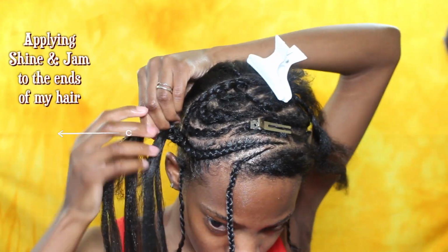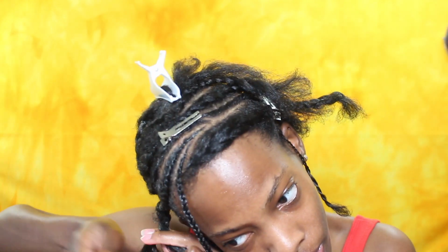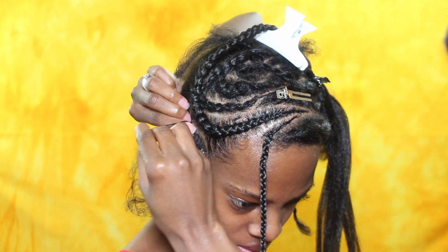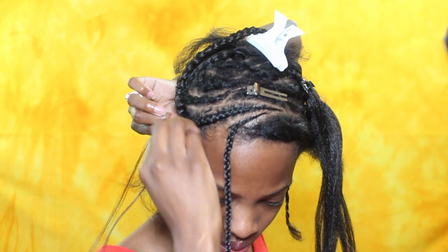I'm applying Shine and Jam to my ends. My ends are just so unruly, and I don't care who braids my hair, whether it's me, whether I go to the Africans, I don't care who braids my hair. The ends of my hair just never stay in my braid.